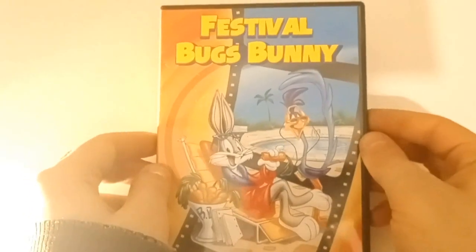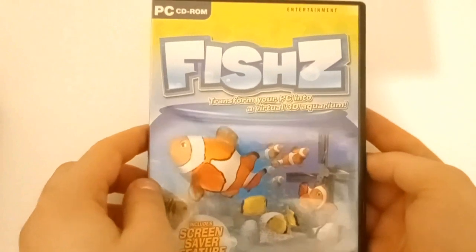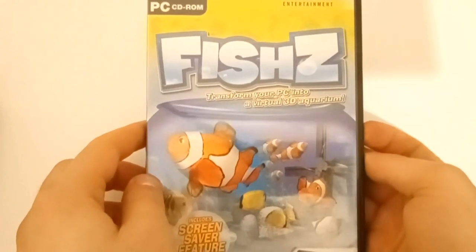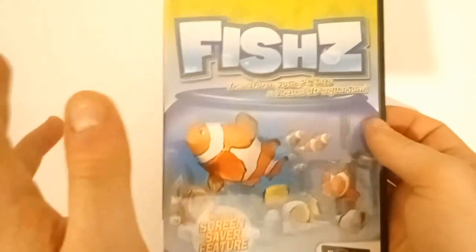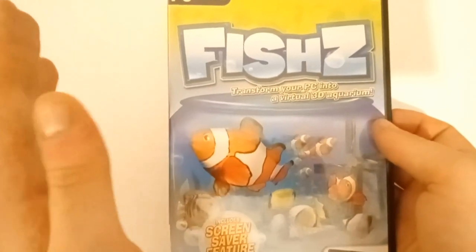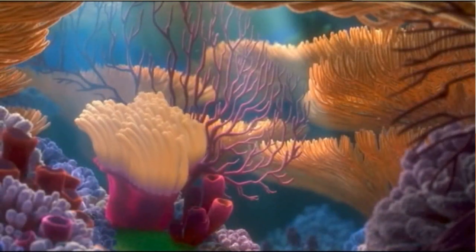Okay, this is the Bugs Bunny Roadrunner movie. I reviewed it. It's basically a showcase of Chuck Jones's creations. Awesome. Yeah, that's the thing. Next in here, this is a fishes game. Well, it's a virtual 3D aquarium. I had that as a screensaver at one point, and if you had Finding Nemo on DVD, at least the old editions, you could turn off the main menus and turn it into an actual screensaver. That was pretty cool.